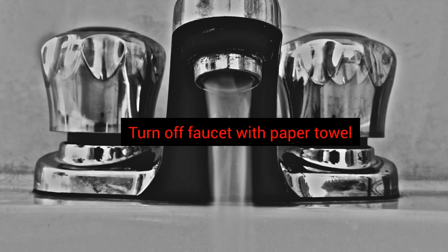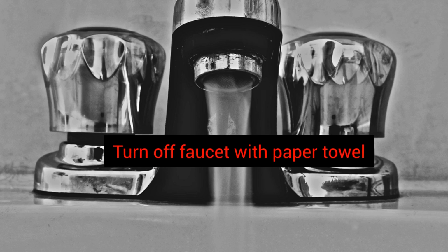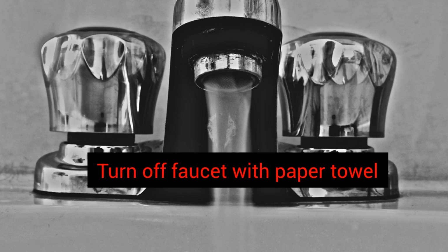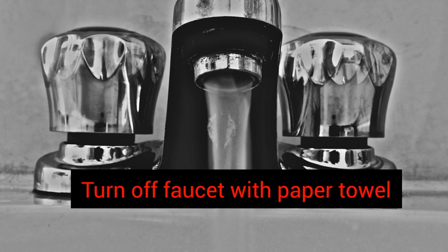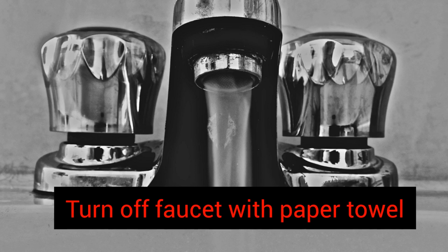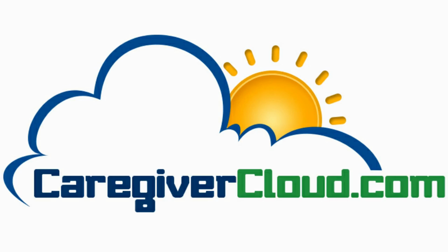When turning off the faucet, you should use a paper towel. After drying your hands, use a paper towel to turn off the faucet unless the sink has a foot control. You can also use your elbow to turn off the faucet. Remember that you and others first touch the faucet with dirty hands and the germs are still present on the faucet. And finally, if you have to open a door to leave the room, use a paper towel when touching the door handle. This concludes the Caregiver Cloud course on hand washing.